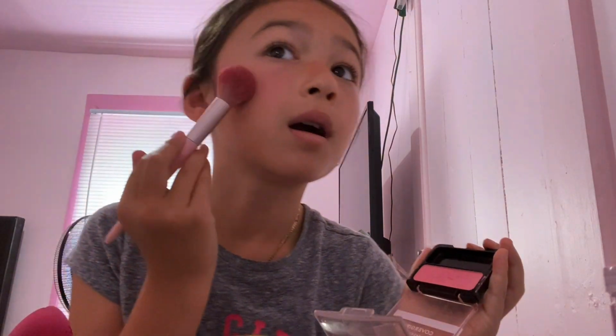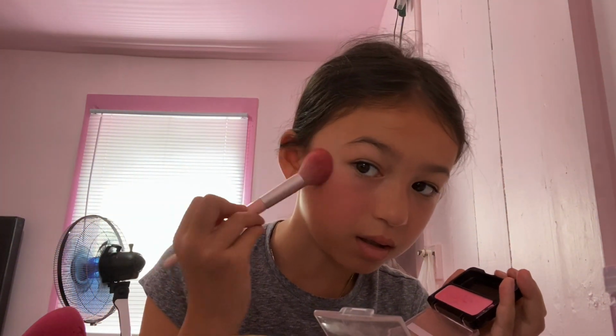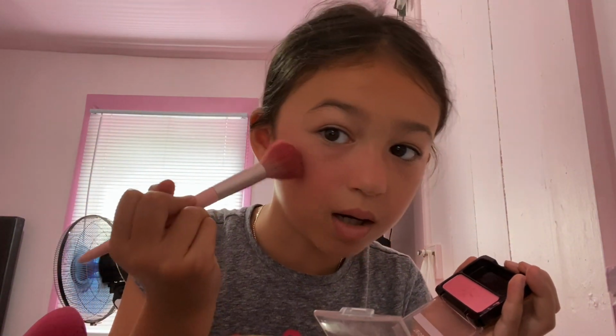I do makeup every day. No, not really an everyday look, but still I like it. And I just want to go over the nose a bit. You can see by here, I put it too high, but I can just use it now or not. And now the other side.